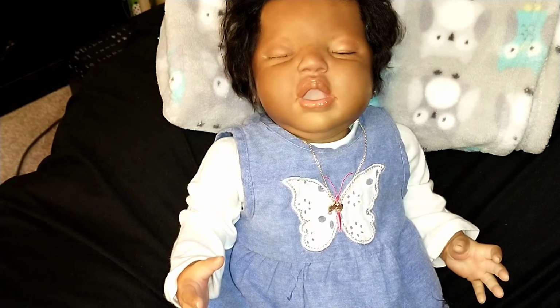I'm going to be putting her on these diaper covers here. I hope that you can see her legs. I don't have a lot of space in this room, so I have to make do with the little space I have.